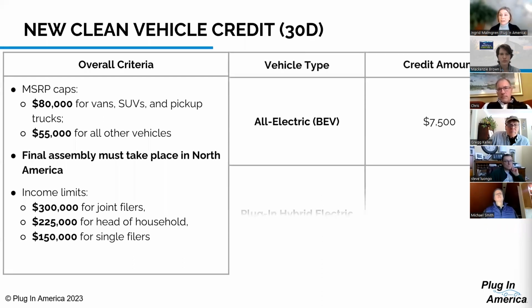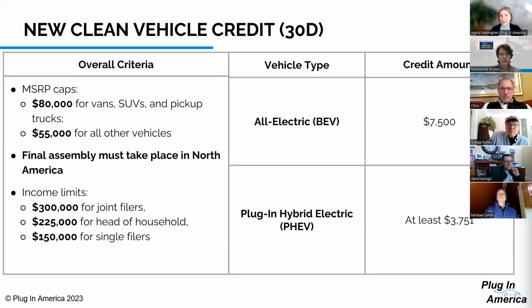Currently, all battery electric vehicles in the US market have a large enough battery to qualify for the full $7,500. All plug-in hybrid vehicles will qualify for the minimum of at least $3,751, and most will qualify for more.